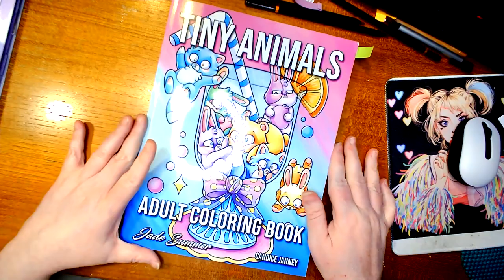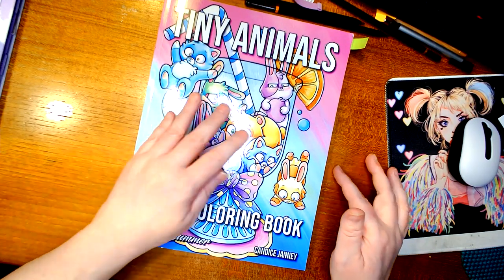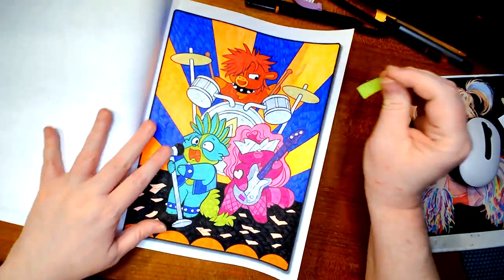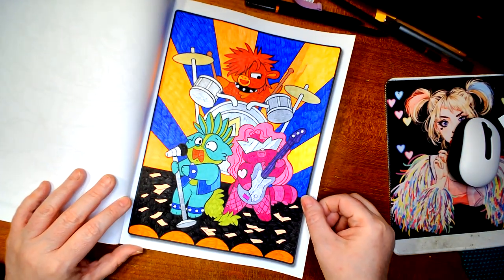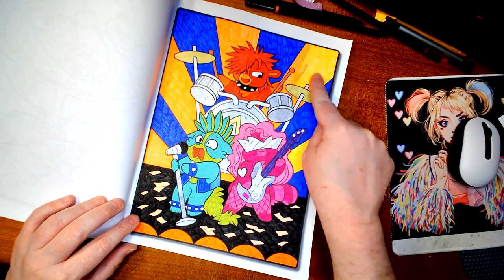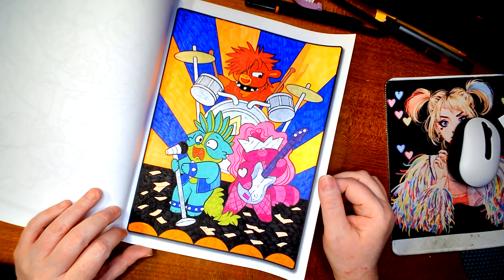Next picture is Tiny Animals by Jade Summer and Candace Janney. And I did this one for a scavenger hunt for a rock star, and I loved how this turned out. Excuse the fact that my gel pen ran out of ink and I had to go with something else, but I think this turned out really cute.